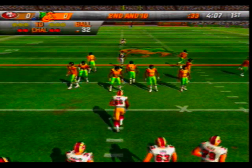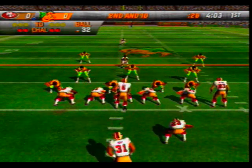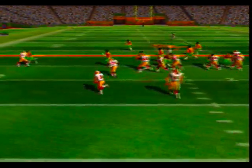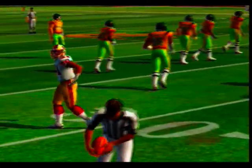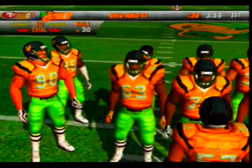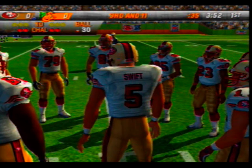Second and 10. Ball on the 32-yard line. Let's go, boys! Keep moving. Cross play to the left. Number 95 comes up to make the play at the 30-yard line. Big tackle there for Lawson. Great pursuit there, John. You can say that again. He knows how to prepare, and it really pays off when you make stops like that.